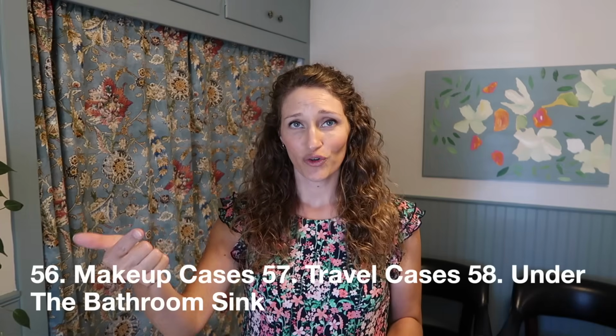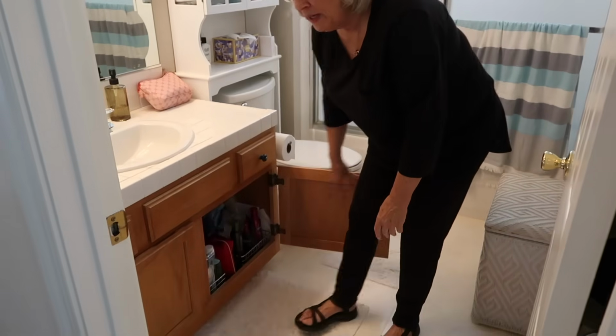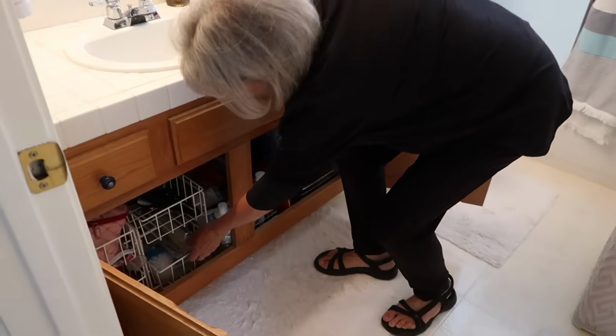Makeup cases, travel cases, and things under the bathroom sink. A lot of that is usually kept under the sink. So just only keep what you really use.